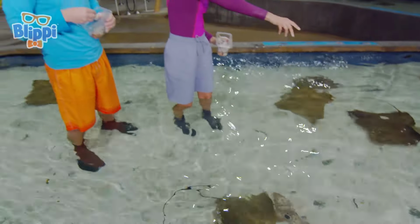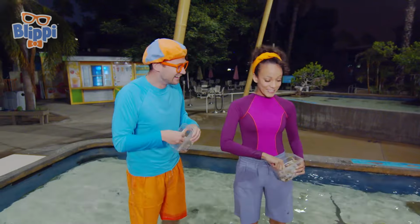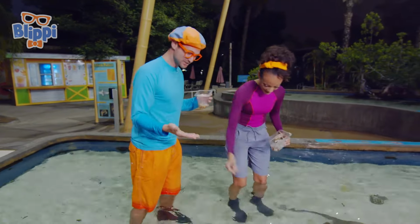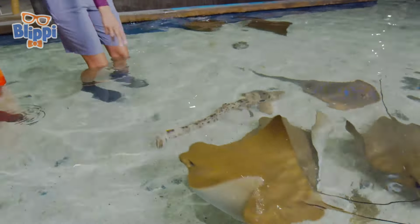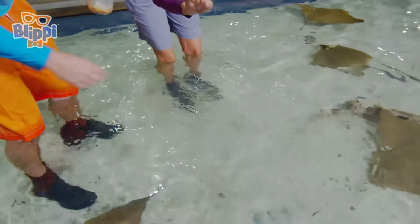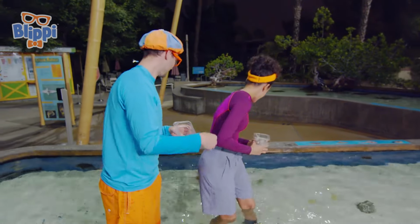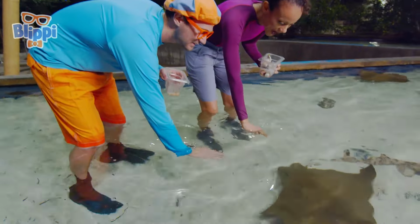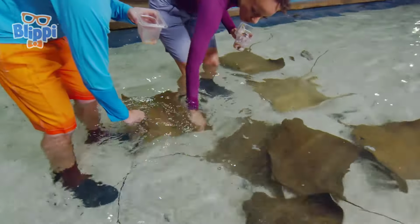Whoa, here they are. Perfect. Yum. Your nighttime snack. Here you go, rays. Actually, we can touch them too. Really? What do they feel like? You tell me. You want to do two fingers along their back. Okay. Nice and soft. Oh, there's one behind us. Oh, hey, Ray. Oh, here's one. Hello.